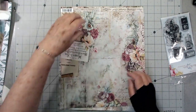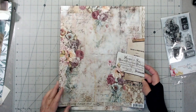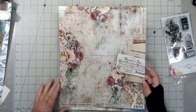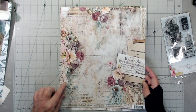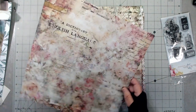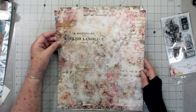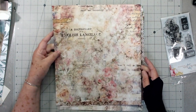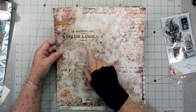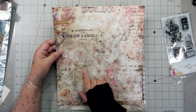Okay. And then this one, let me turn it around. This one is called Distressed Floral. Look at that old advertisement for Hopper and Son. This is just gorgeous. And there's the back. English language, a dictionary of English language, Sense and Sensibility. And it's got some of her books, pages of her books in the background. You can make out some of the words and things in there.